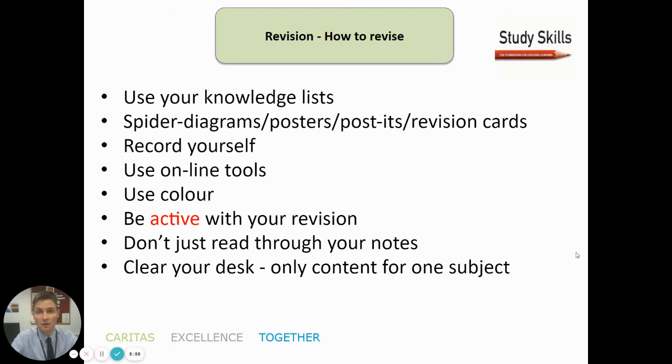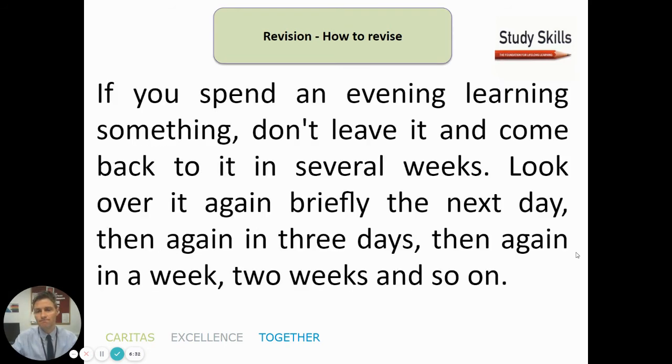Another really good tip that I've heard recently is wherever you choose to revise, make sure you clear your desk completely. And another good idea is whatever you're revising on that particular session, that evening or day or weekend, only have the subject material or the textbooks or your notes for that particular subject in front of you. So if you're doing history, maths and geography and you're revising history that day, just have your history information in front of you. Move away your maths and geography until another day. Okay, so really get to focus on that particular subject.